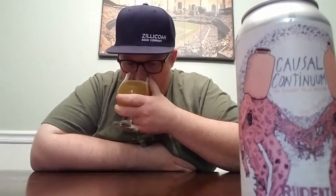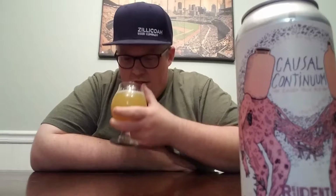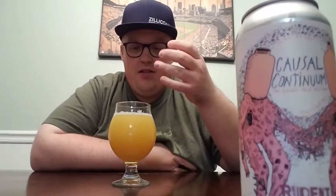The aroma is definitely Nelson forward. It has a lot of the white wine notes. There's a little bit of earthy dankness to it, and some like innards of a papaya. So it's not super juicy like a peach. It's kind of like an unripened mango, how that kind of tastes and smells like pine. That's what this reminds me of.